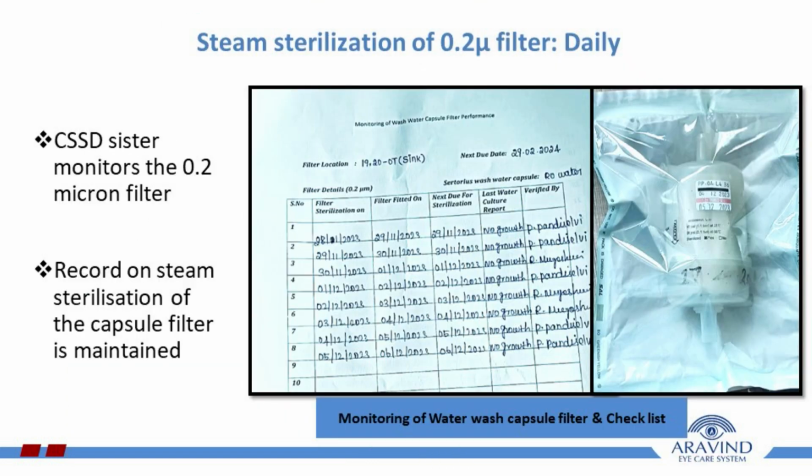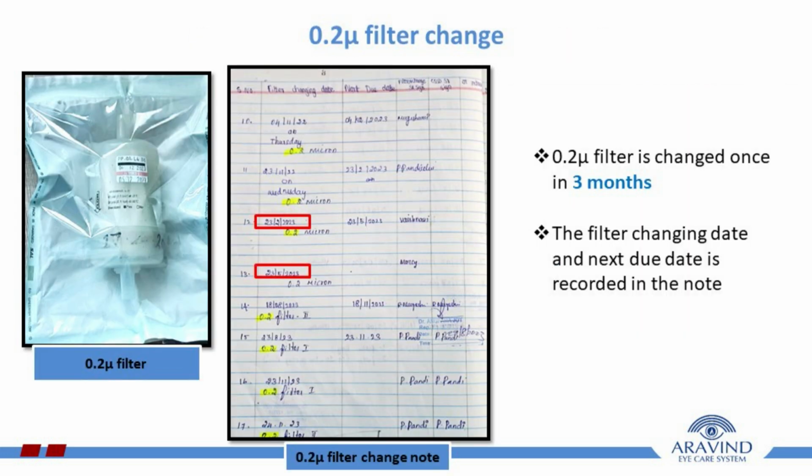The 0.2 micron filter, which is used on the top for washing the instruments, is steam sterilized daily. A record showing the date of sterilization, the date on which it was fitted, the due date for the next sterilization, and the last water culture report is maintained. The 0.2 micron filter is changed once every 3 months. In case there is a breakage of the filter in between, it is changed earlier.